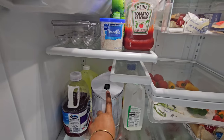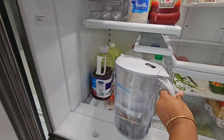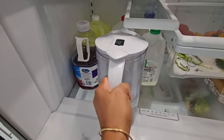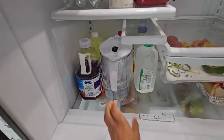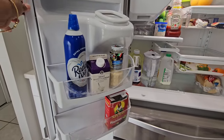The water tastes really, really nice in this bottle. We actually use this a lot. As you see, it's already at 19% usage, and it came at 60. When it gets down to zero, it lets you know the filter has to be changed. So that's how much we've used it.